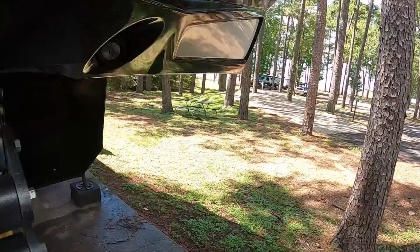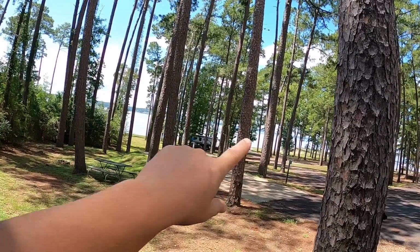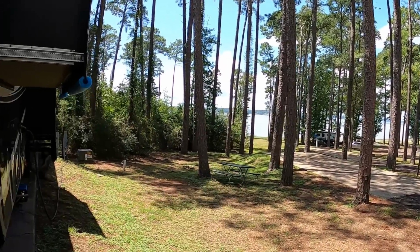Let's check out our site. So we have a pretty good view of the lake, and there's no one here, but we think on Labor Day it's gonna be pretty packed. So it may not be as peaceful, but it's still an awesome place.